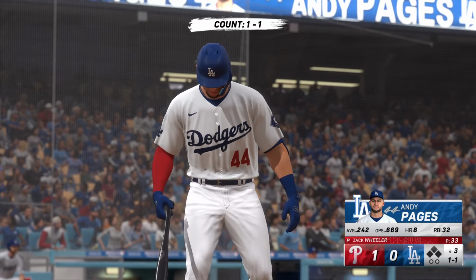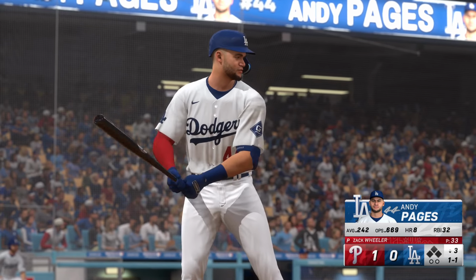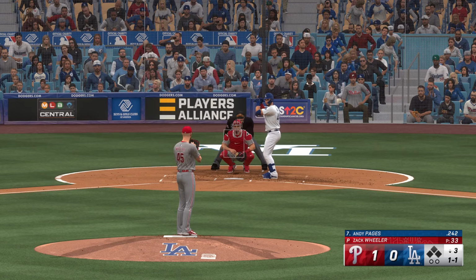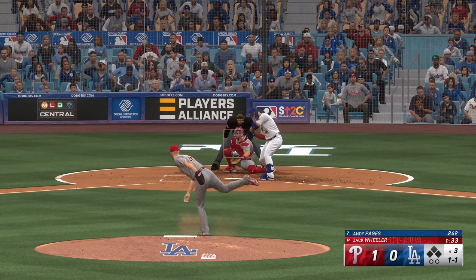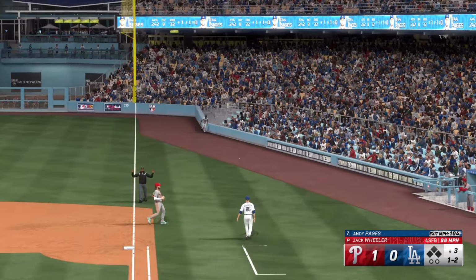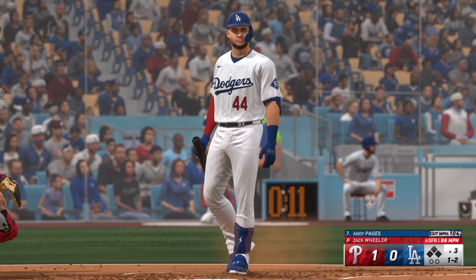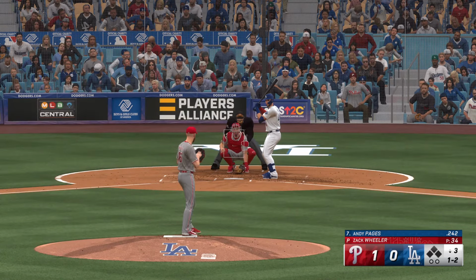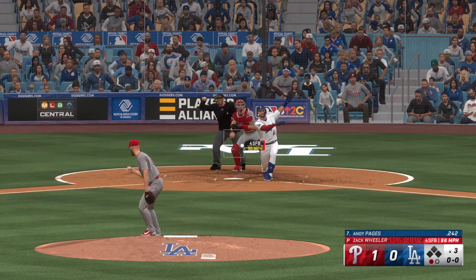Bottom of the inning. And here's the rookie center fielder, Andy Pages. The pitch. Fought off, foul. And a pitch. Got it by him for the K.